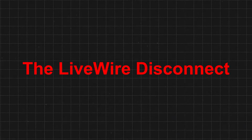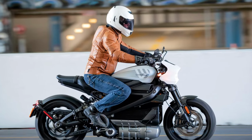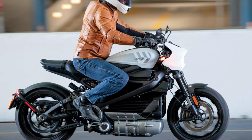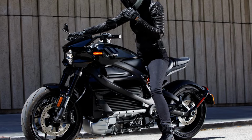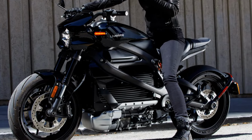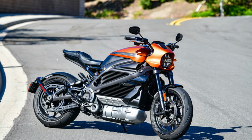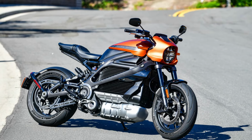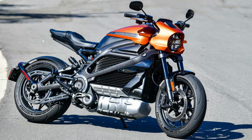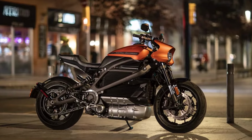Number 7. The LiveWire Disconnect. When Harley-Davidson announced the LiveWire in 2014, they called it the future of motorcycling. But instead of rewriting the rules, it rewired the company's connection with its riders, and not in a good way. It was the boldest experiment in Harley history, an electric revolution wrapped in the name of rebellion, yet it sparked a cultural blackout. The loyalists called it a betrayal.